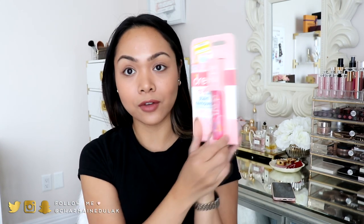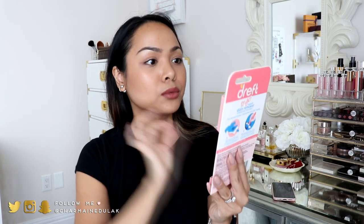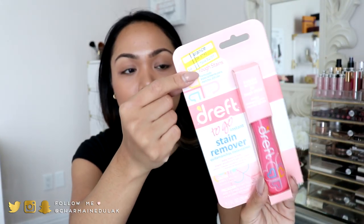First thing is Draft to Go Instant Stain Remover. I purchased this at Target. It was on clearance for $2.54. I don't know the original price, but I went ahead and purchased it. I bought two of these and one I'm already using and I absolutely love it. I keep it in my purse or the diaper bag all the time. It's amazing. It's way better than the Tide to Go pen. So highly recommend this and it smells really good. We love Draft so much. That's Liam's detergent.